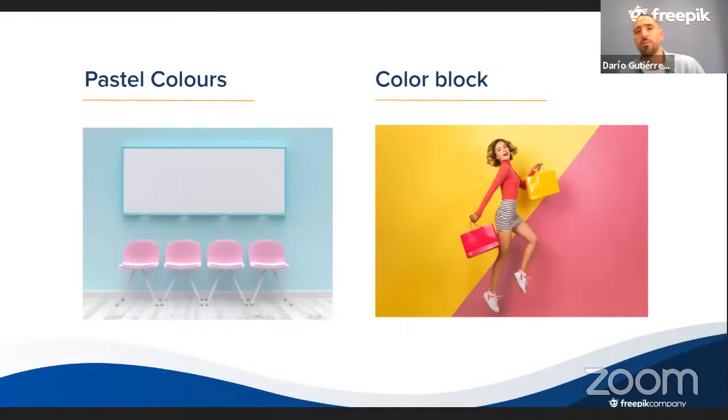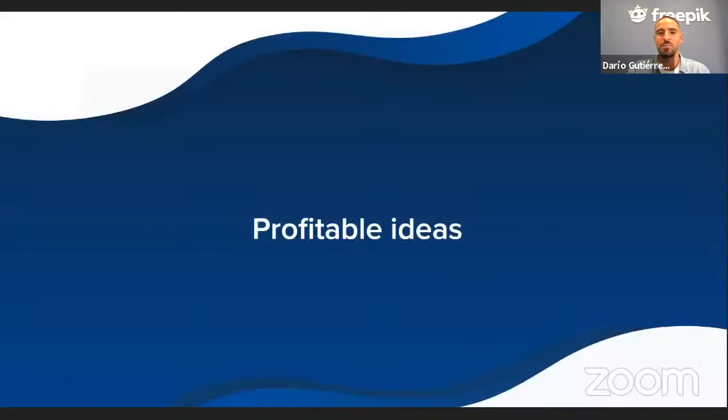And of course, do not forget about pastel colors. I mean, we've been with them for quite a long time now, right? However, they are widely used amongst microstock users. So make sure to play with them still. And color block, just like the image you're seeing here on the screen. You wouldn't imagine how popular they are. They continue to be bestsellers. So make sure also you use them in your creations.